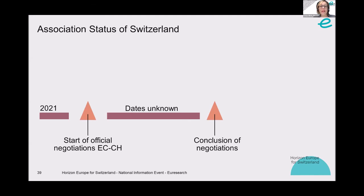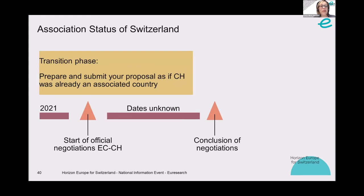So what to do until these agreements happen? All these countries, including Switzerland, are considered for this transition phase as if already associated to Horizon Europe. We are in a so-called transition phase. So you as a researcher in Switzerland, you can consider yourself as eligible for all calls as if Switzerland was already an associated country. And we hope that the State Secretariat can conclude as soon as possible the negotiations with the European Commission. But for the moment, this is not important for you.